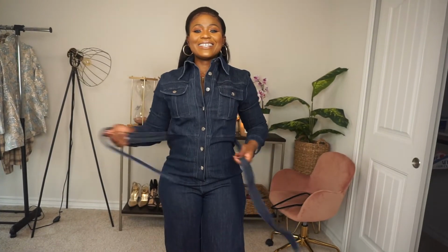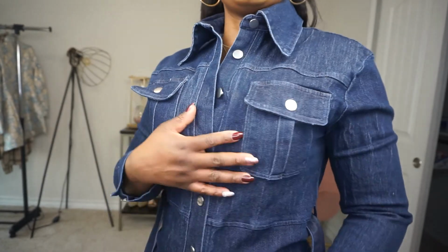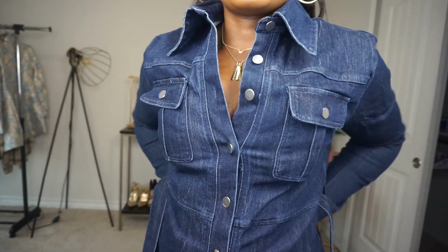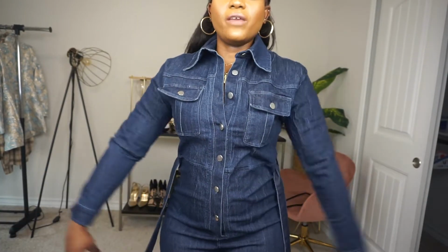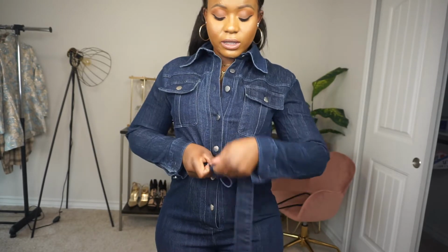So guys, this is the first one. It's a jean jumpsuit with nice silver buttons. Got button here, got button here. I don't think it has any pockets on the side. It's pretty flimsy if you don't put the belt on it. So here's the belt it came with. You could put any kind of belt you feel like. You could take this one off and put your own belt.